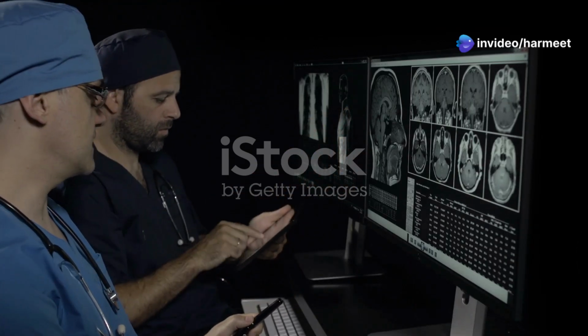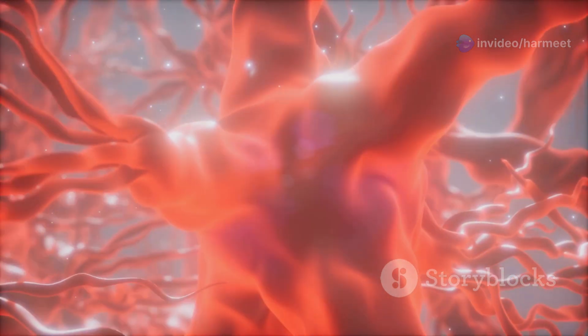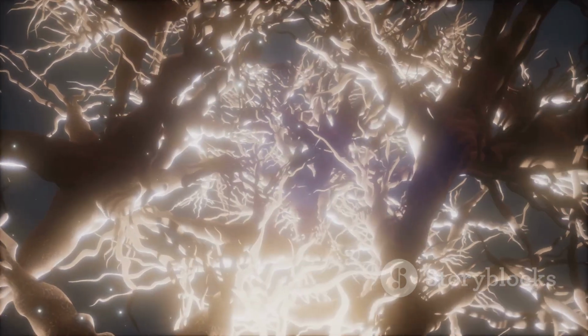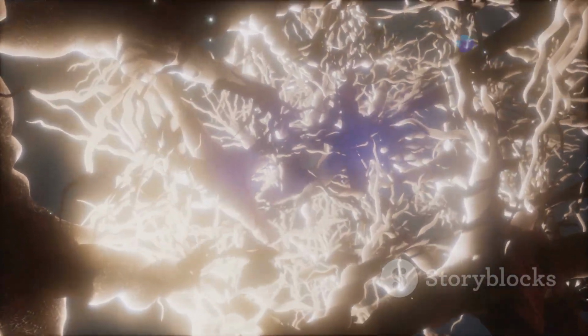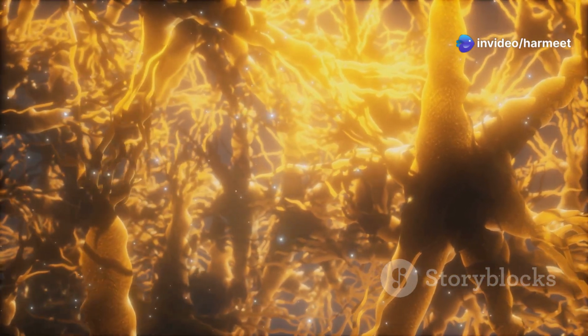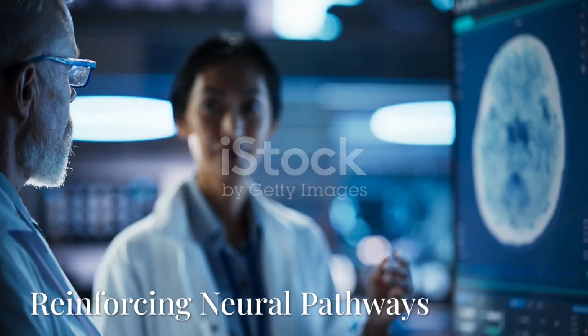Why do some memories fade, while others remain etched for years or even decades? The answer lies in the brain's ability to form memories and its capacity to lock them in place. Scientists have long known neurons communicate through synapses, strengthening their connections during learning. Yet, how these connections remain stable over time has remained an enduring mystery.